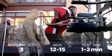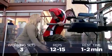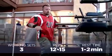So regardless of whether you add weight or not, you can use a spotter to help you get the forced reps out just by supporting your shins and your ankles.